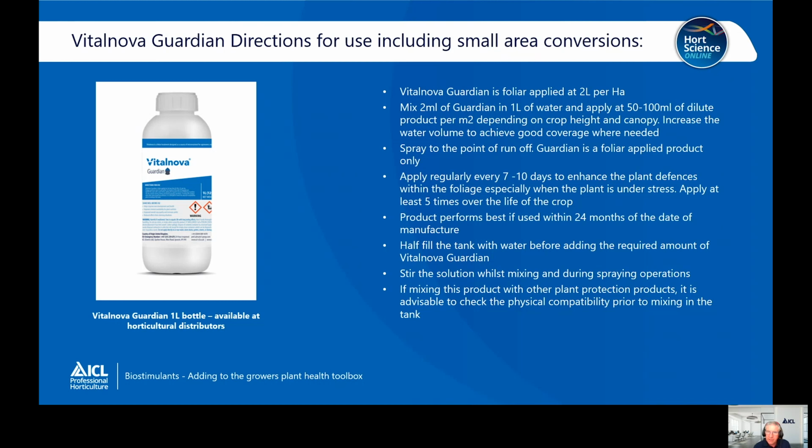As far as directions of use, VitalNova Guardian is foliar applied at 2 litres per hectare. Now, for smaller areas, that really converts into 2 millilitres of Guardian in 1 litre of water. Apply it between 50 to 100 ml of dilute product per metre squared. For those of you who work in hectares, that equates to 500 to 1,000 litres of water per hectare.